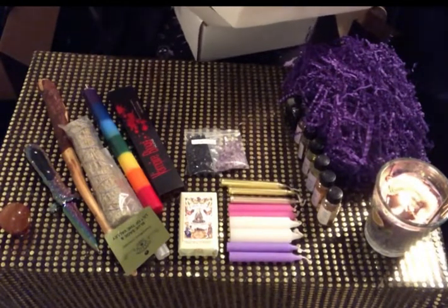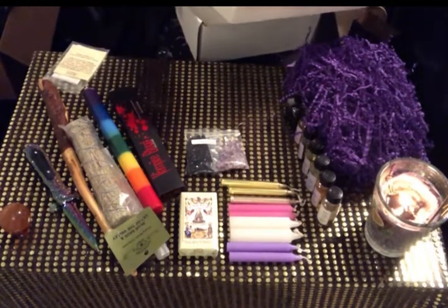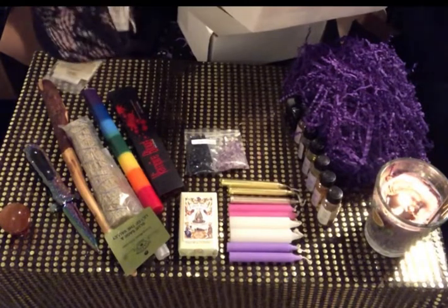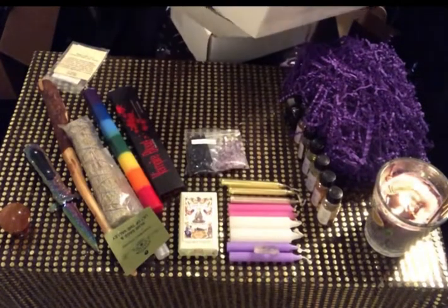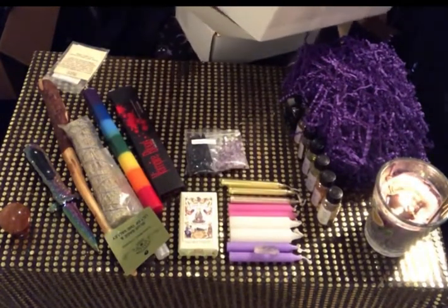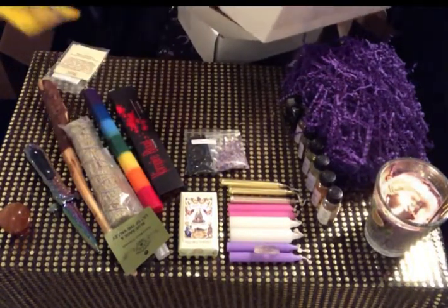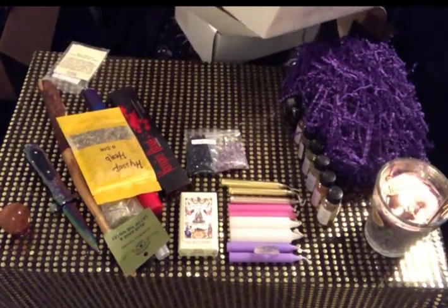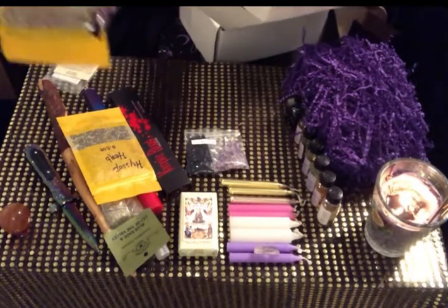So then, once you hit a certain amount, you get points. And so I got a clear quartz, which I have several of, but can't have too many of these because they amp up everything. I'm going to go ahead and sit that there even though it hasn't been cleansed and start charging it on those 2 candles. And then I got some hyssop. I won't spend forever going over all the names and all the stuff of these, but you can look them up on the link that I always leave for you guys. Some agrimony.